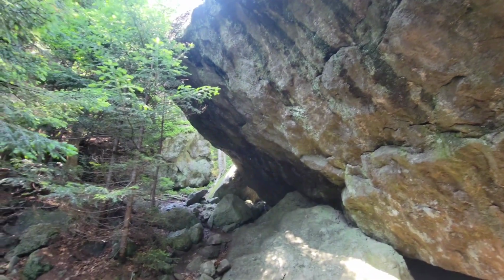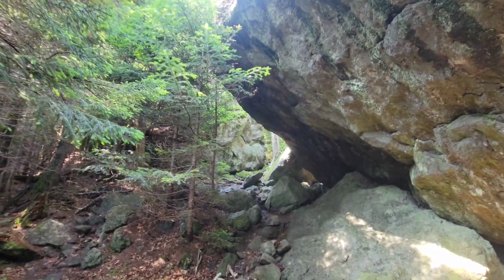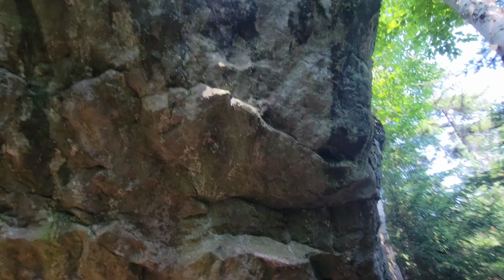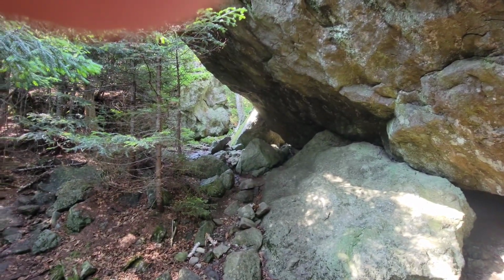Some really cool boulder formations here. I'm tired, really tired, but look at this huge boulder. And the trail just goes right up through there.